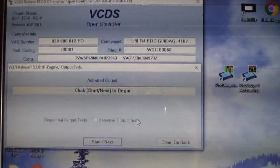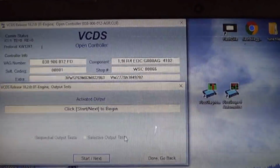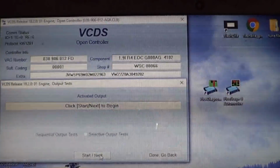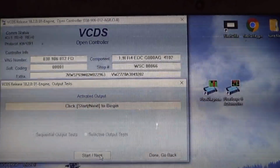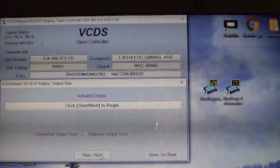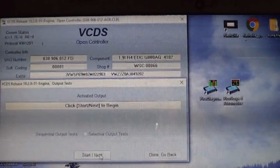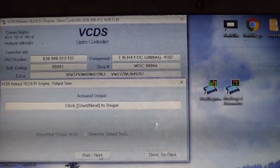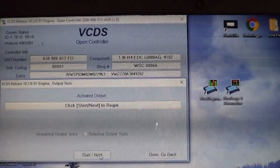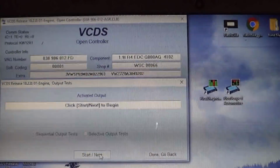I'm going to just skip right through them real quick. I might do a video later on what each of the tests do, but at this point I'm just going to skip right through them and go right to our N75 test sequence. The test prior to the N75 test turns the engine off, but the N75 test still works because it's operating off the vacuum from the vacuum reservoir. So I'll just scroll through these real quick.